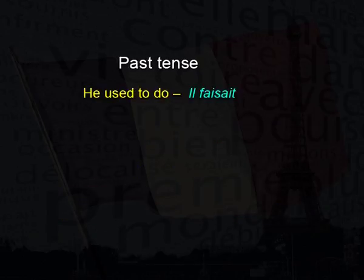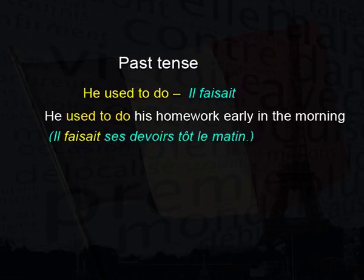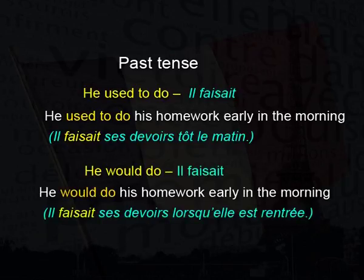He used to do it. Il faisait. He used to do his homework early in the morning. Il faisait ses devoirs tôt le matin. He would do. Il faisait. He would do his homework early in the morning. Il faisait ses devoirs tôt le matin. Now let me summarize the lesson for you.